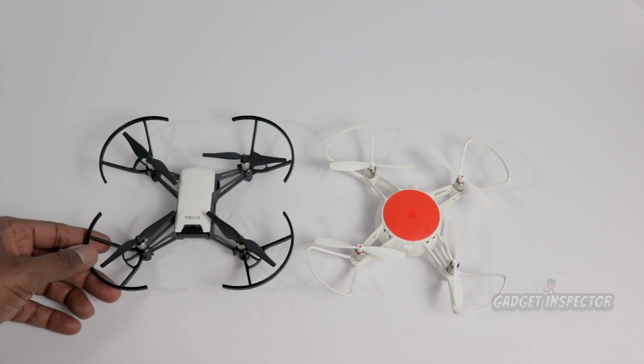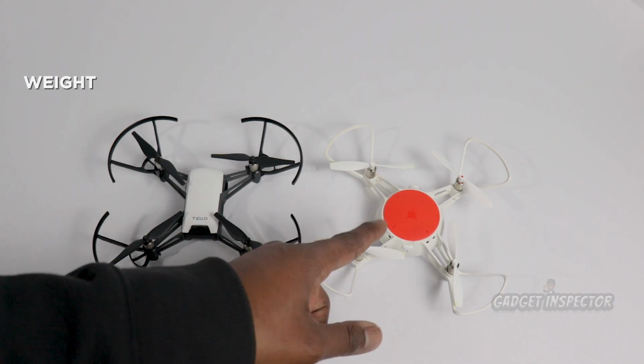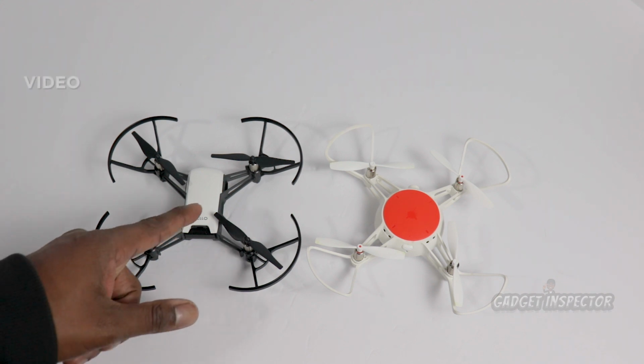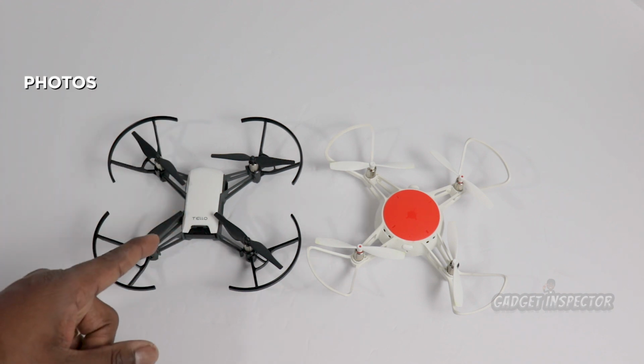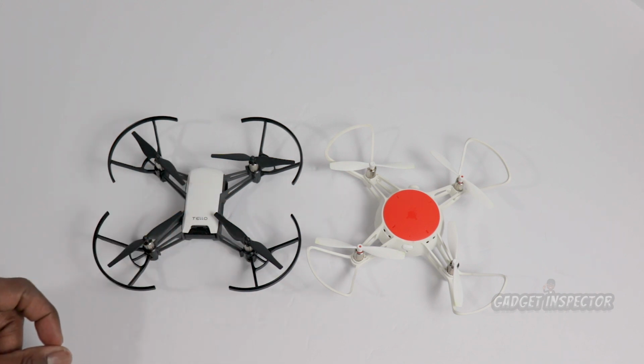In terms of weight, the Tello weighs in at 89 grams and the MITU at 96 grams. Both film at 720p at 30 frames per second. Now the Tello is gonna take 5 megapixel photos. Really, really good photos. You'll see that as well. And then the MITU takes 2 megapixel photos.